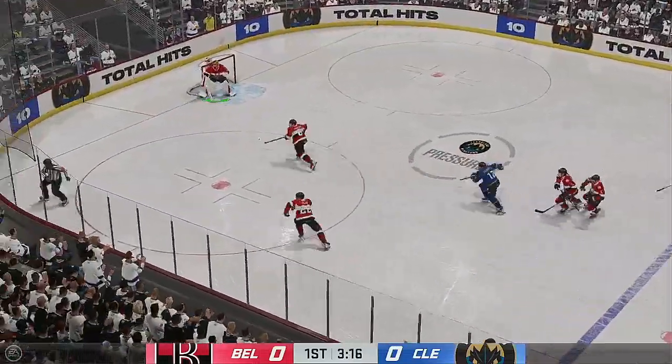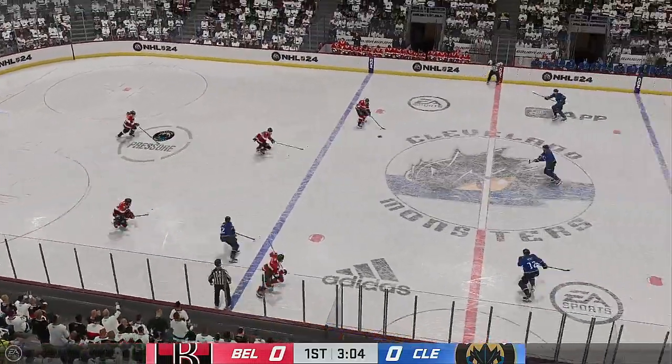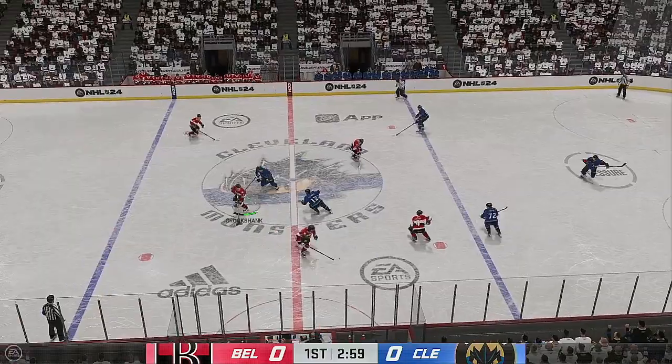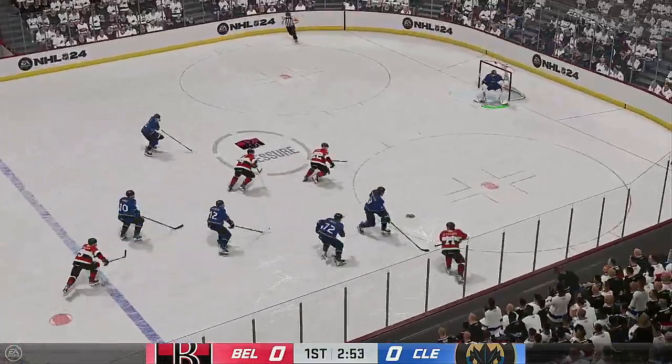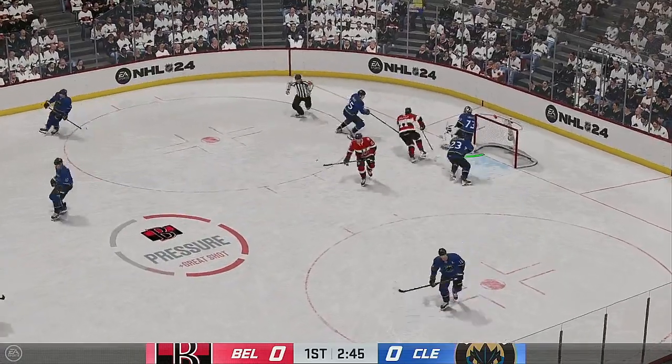Into the attacking area from the left side. The Senators get a hold of the puck along the boards. Moves it to Ostapchuk. And he takes the dish. Makes a save again.